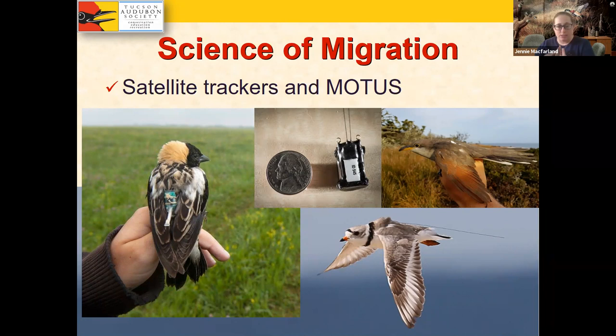So that's typically what's used for songbirds or little tiny birds these days. But it does rely on you catching that bird again. So you send out 50 birds with this on and you might get 10 back, sort of thing. But you can get a lot of good data that way. And these are also relatively low cost devices.